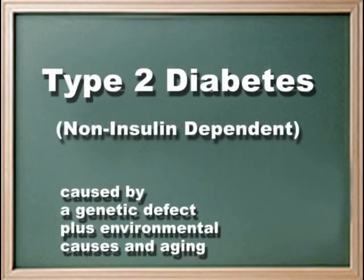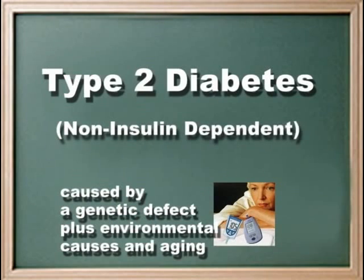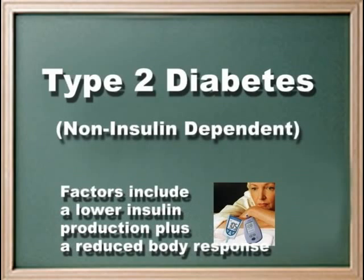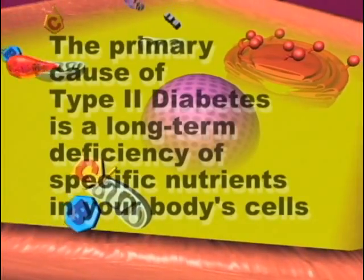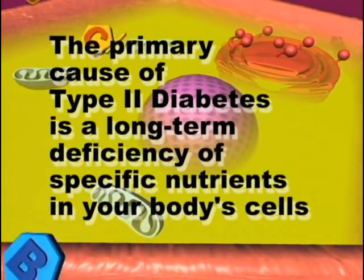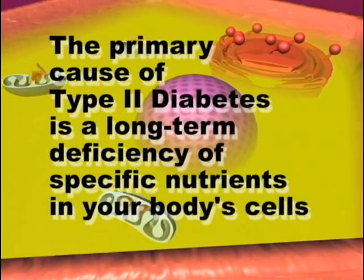Type 2 diabetes, or non-insulin dependent diabetes mellitus, has a genetic basis as well and is associated with older age, obesity, a family history of diabetes, or physical inactivity. Type 2 diabetes strikes people of different races at different rates. With this type of diabetes, there is a combination of lower insulin production and a reduced body response to the hormone.